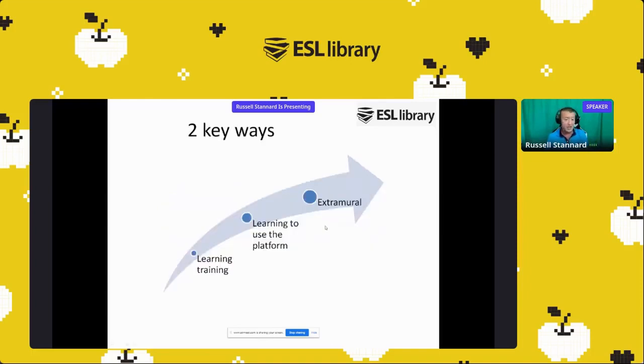Now, one of the things I'm trying to say here, and I think there are two key things that come out of this, okay? It's about 2 things. It's about learner training. Now, it's not only about the platform. ESL Library would definitely be the sort of place that if I was teaching with it, I would really be introducing that to my students and making it clear how it's used, using it a lot for homework, and hoping that that would open up the opportunity for them to do self-study.